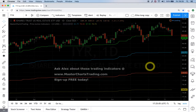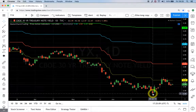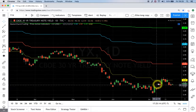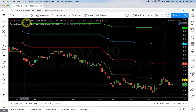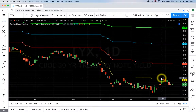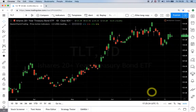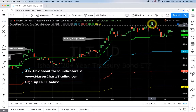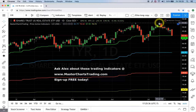So a few weeks ago, on the 3rd of July, you can see a bottom more or less, and now a move back in the interest rate. Now this is TYX, the 30-year Treasury note yield. It moves opposite to bonds. Here's TLT, the 30-year Treasury note. And you can see a potential topping pattern here on the 3rd of July and then a pullback. And then together with that, real estate also pulled back.